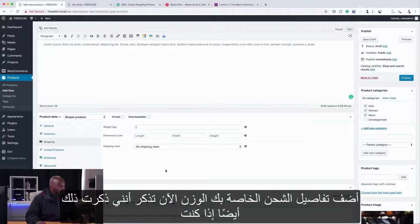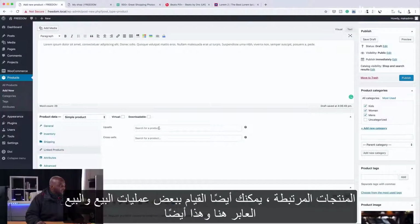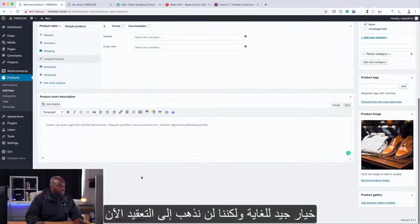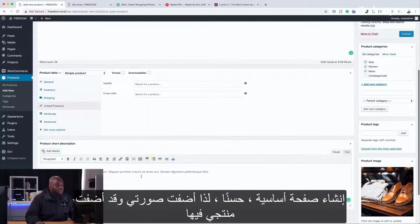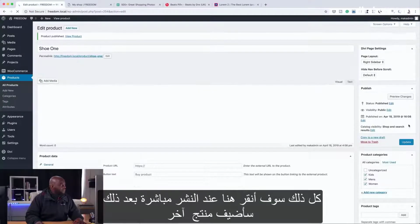Now remember, I also mentioned that if you wanted to charge for shipping, this is where you would add all your weights. And linked products, you can also do some upsells and cross sells here. That's also a very good option, but we're not going to go complicated right now. We're just going to create a basic page. All right, so I've added my image, I've added my product and all of that. I'm going to click here on publish.